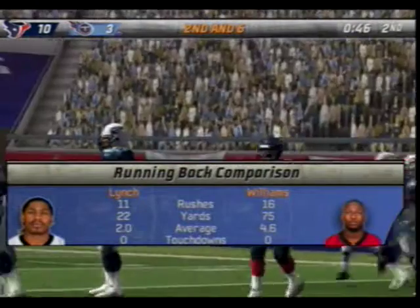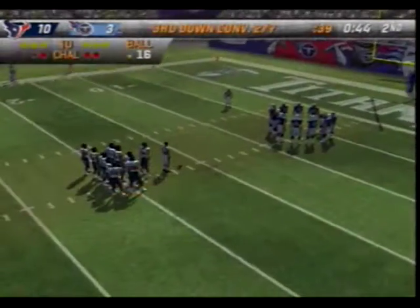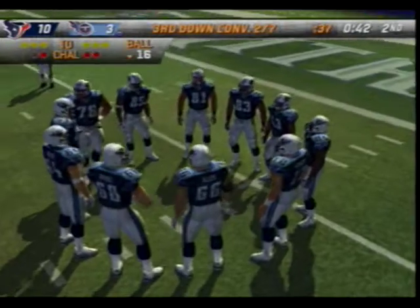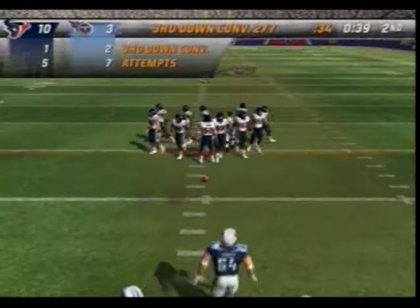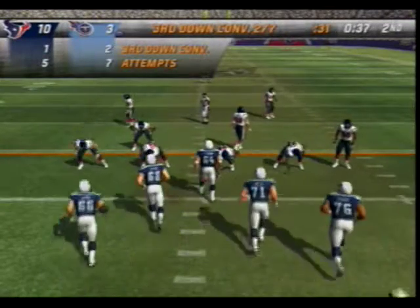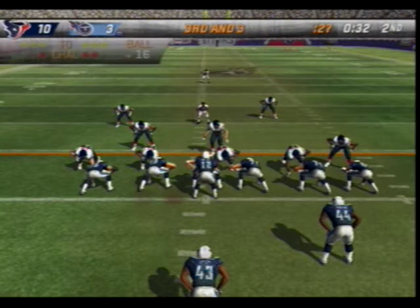When you run the ball in the first half, you're trying to keep the defense honest. But if you're only getting gains like that in the second half, then it puts more pressure on your passing game. Here are the numbers when it comes to third down conversions. This team has to start converting on third down if they're going to be successful.